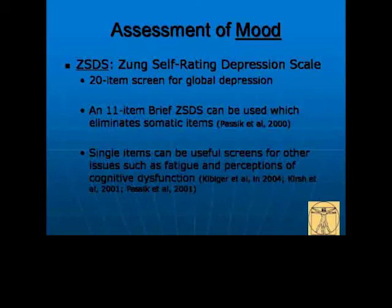The other thing that's nice about it is that, unlike some of the others, we have worked to create a brief Zung which takes out all the somatic items. When we talked about cancer and now talking about pain, one of the things that's very important in the medically ill is not judging mood symptoms like depression based off of something that might be part of their illness. If you have a pain patient, they may look depressed, may not be depressed. So we have to be able to eliminate some of the somatic complaints.